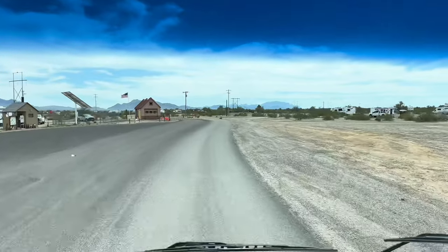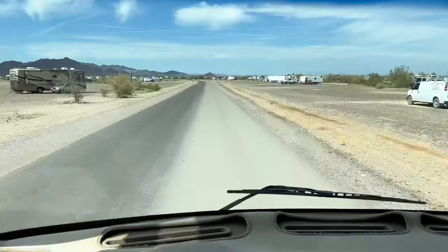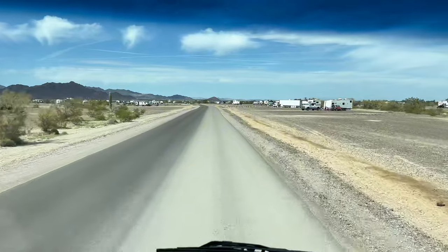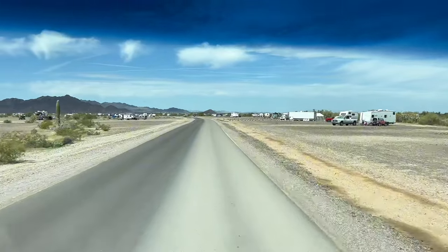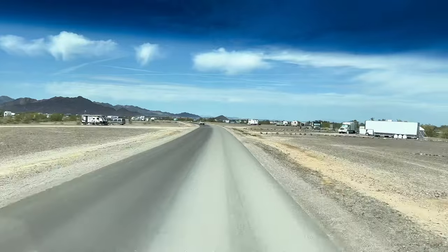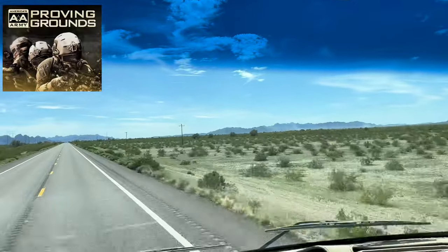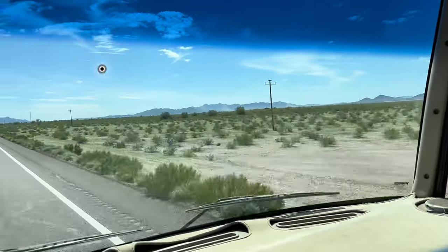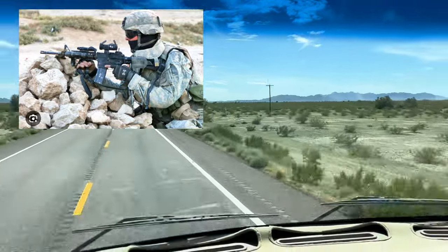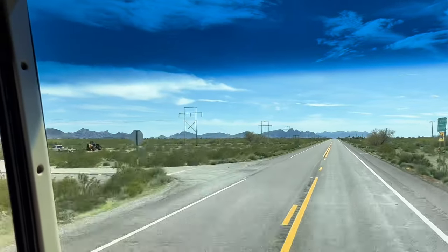So we'll go dump, get water, and get propane. I think it's kind of interesting, the road going out, dusty, that side of the road coming in, not dusty. Desert is a dusty place. You know, we're not too far from the Army's proving grounds. Yeah, we've been by it a few times.